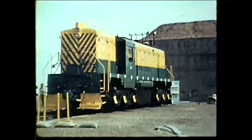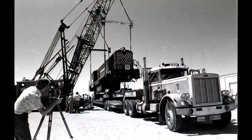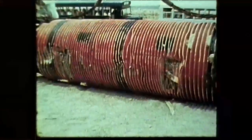We parked this semi 18-wheeler truck crossways on the track. This is the old sled track at Area 3. And the shipping container was tied down to the flatbed trailer like it normally would be. Up the track a ways, we had a diesel locomotive that we propelled down the track with rocket motors. The diesel locomotive hit that truck broadside at 55 miles an hour. That made a big noise and a lot of dust. The cask came off the flatbed and the truck was torn apart in 100 pieces, but the shipping cask stayed intact.